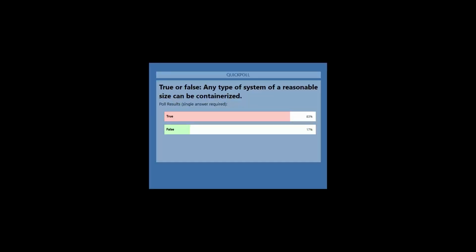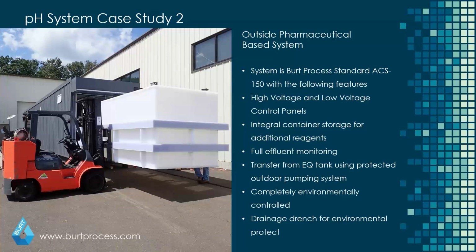So yes, I'll address the poll question first. The question was, can really any type of system be put into a containerized system? The answer is true, as long as it's of any reasonable size. Obviously, as you can see here in this picture, as they're building the unit, the actual tank sliding in, there is a finite dimension, pretty much based on how much you can ship. You can start putting multiple containers together, and things like that. But there are obviously limitations once you get to a certain scale of magnitude where having a containerized design doesn't really work in those cases.